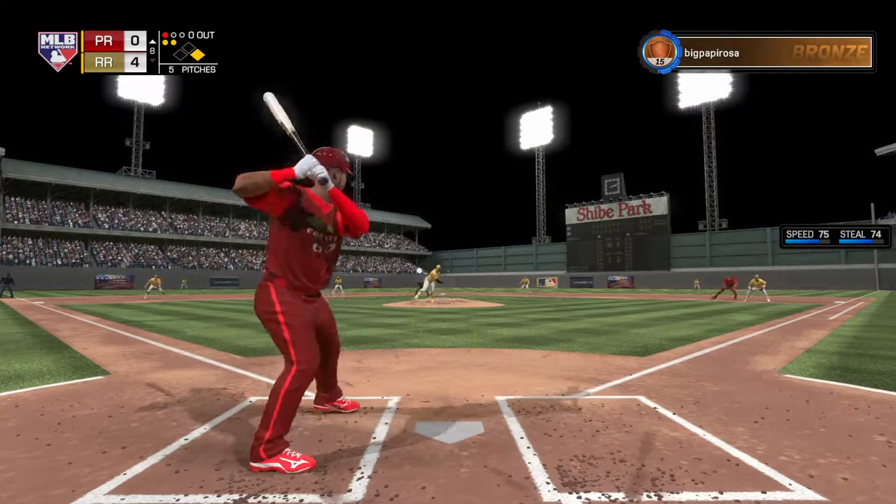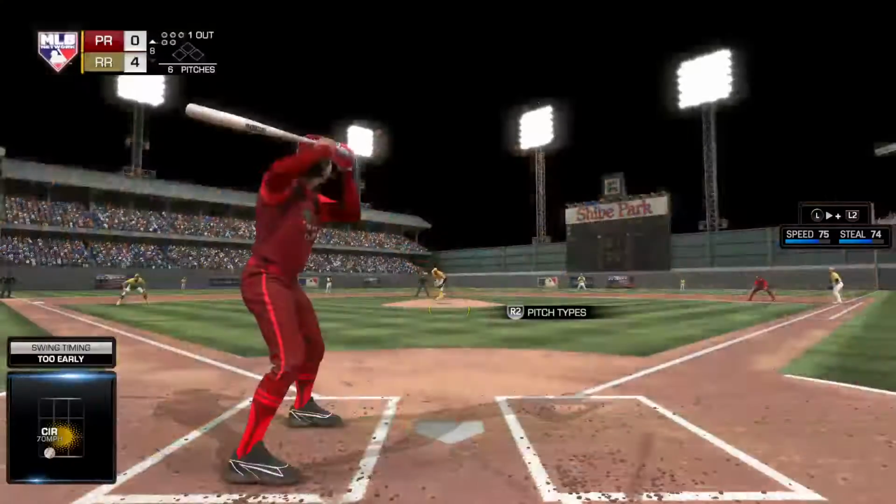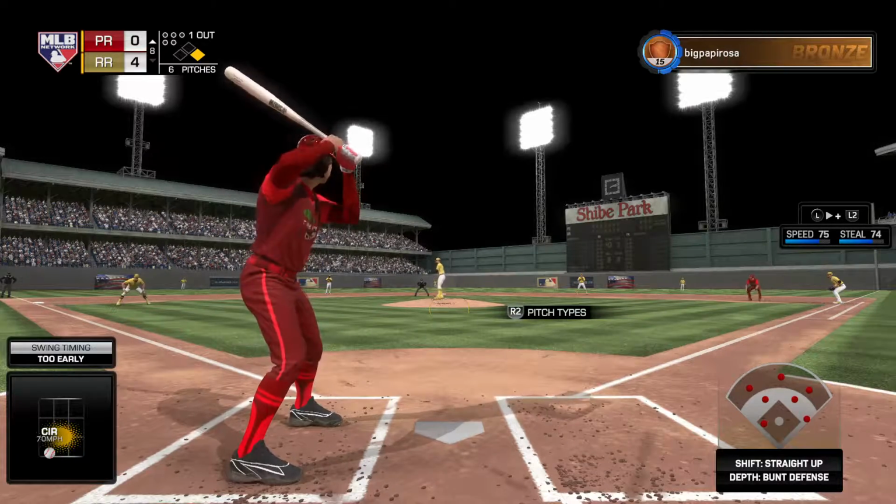Ready to deliver the 1-2. He struck him out. The 3rd time he's fanned in the game. Now at the plate, Dennis Eckersley. 0 for 2 on his line thus far.